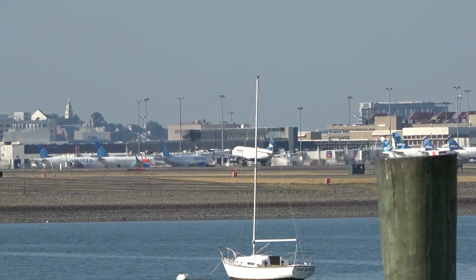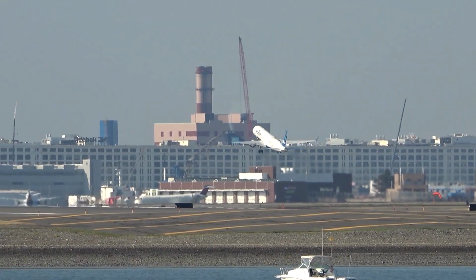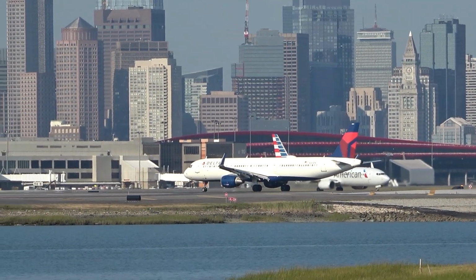JetBlue 455, we have an item we need to take a look at. 455, hold short of runway 15 left for now. Hold short, 15 left, JetBlue 455. Runway 22 right, cleared for takeoff, 722.